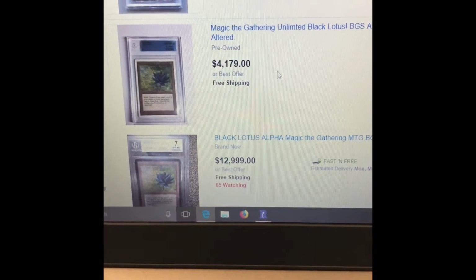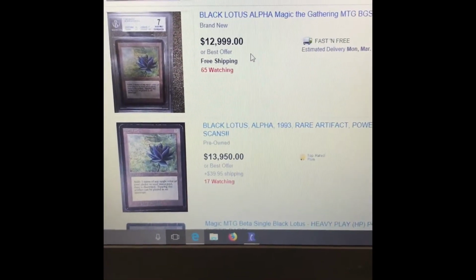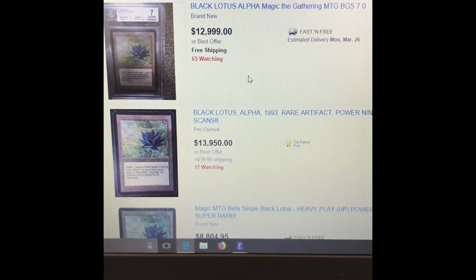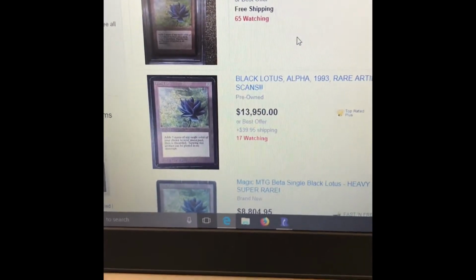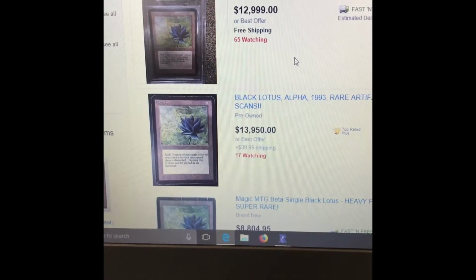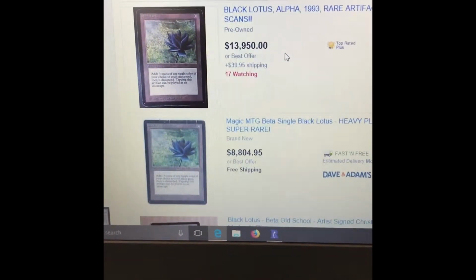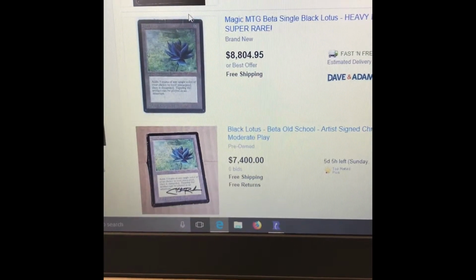Authentic. Altered. Altered, people. Worthless. $0. 12 grand for a 7? No. Because how grading works is once you hit 5, the price value goes up. Once you go lower, the price value stays pretty close to the maximum price. Actually, 5 is the maximum price. So at 5, you get 7 grand for a Beta or an Alpha Black Lotus. Okay, I'm going to do a grading video because this is pretty annoying. We got 8 grand for a damaged card. You can see damaged right there.